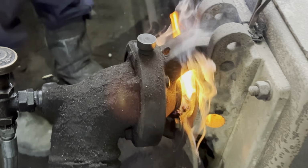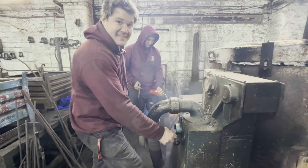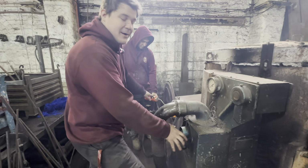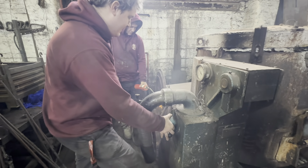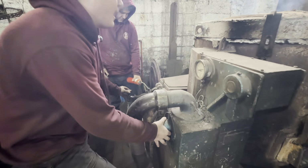You need to turn the fan on. Right, so this is the air valve. This controls how much air comes through this pipe. That's the diesel valve. They have to work in unison. So we have to give it a little bit of air first. You ready? Yep. Fire in the hole.